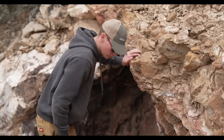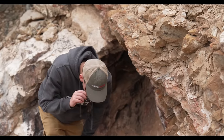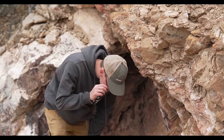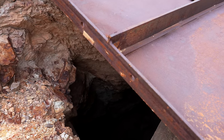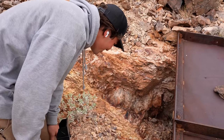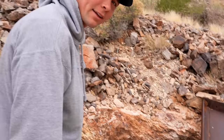Whoa, that is way bigger than it looks. Probably goes way down into the left as well. Maybe, yeah. You can see it does, it curves back that way. Wow. This one looks like a whole shaft system. Probably going over to that one. Who knows how deep that goes? There's a big piece of wood blocking it. I wonder how they got down there back in the day, or if they did.